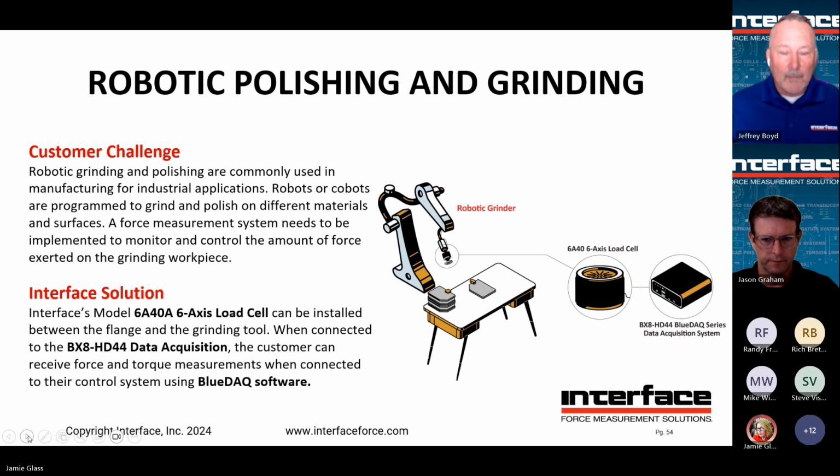Next slide, please. Robotic polishing. So we touched on this earlier, but a 6-axis load cell is commonly used in these applications. So a robot rather than a human doing this repetitive test, for instance, of polishing some material or grinding. And part of the parameter is to have a very precise load and be able to measure it in all axes so that we're getting consistent results as the robot is moving to various locations or the entire surface. So by monitoring that with a 6-axis load cell and our BX8, you're able to precisely control and feed that information back to the robot so that it is always giving precise control and pressure on the device.